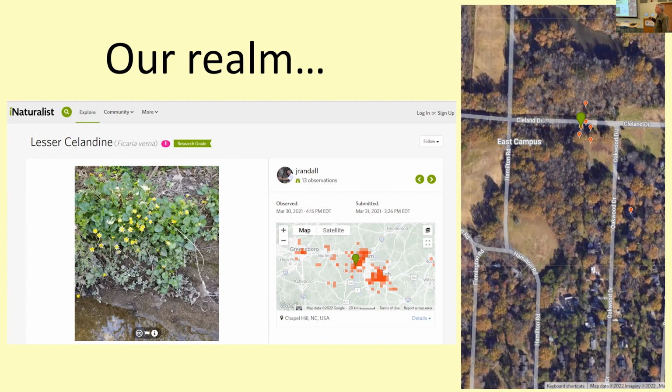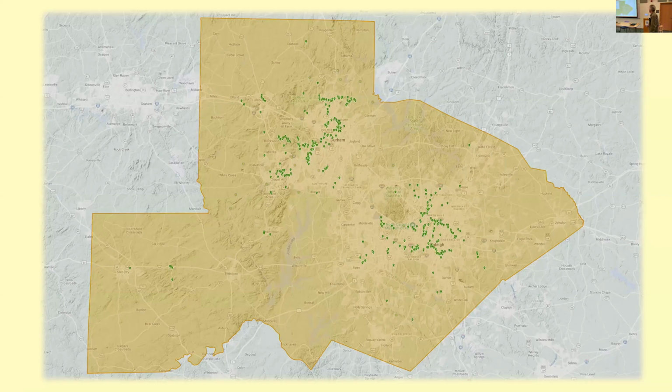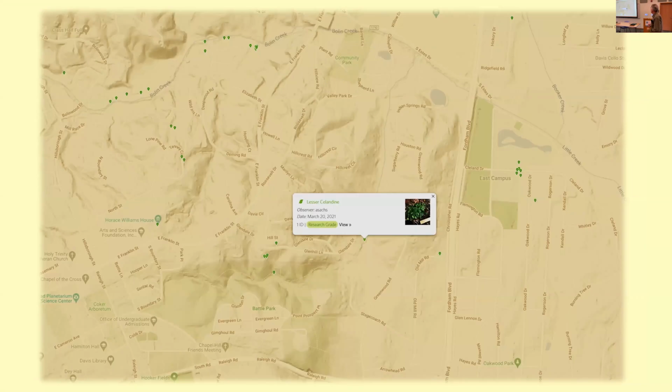This is a combination of UNC and Town of Chapel Hill land, and I have permission to be treating plants in this particular area. But first, I want to zoom out a little bit and look at a 4-county area of the occurrences. Now, this is brand new. This is iNaturalist data from just about an hour ago. So these are all the occurrences. And if we go a little closer, this is Battle Park.